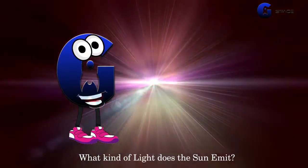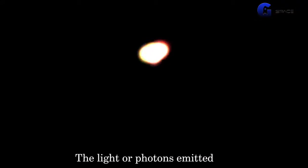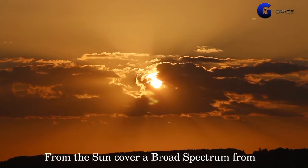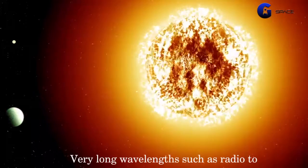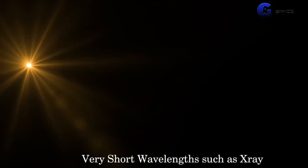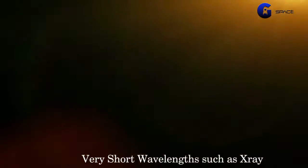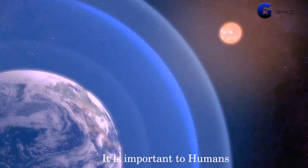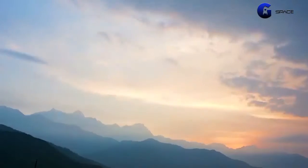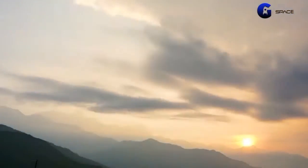What kind of light does the Sun emit? The light or photons emitted from the Sun cover a broad spectrum from very long wavelengths such as radio to very short wavelengths such as X-ray. Ozone is important to humans because it shields us from harmful ultraviolet radiation from the Sun.